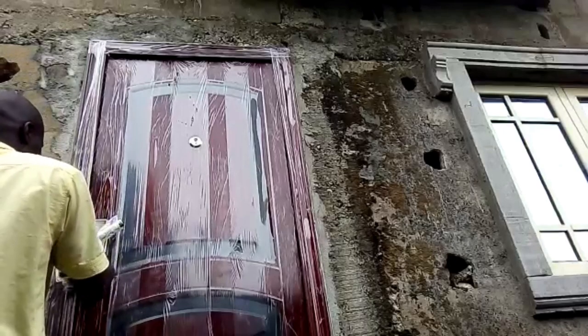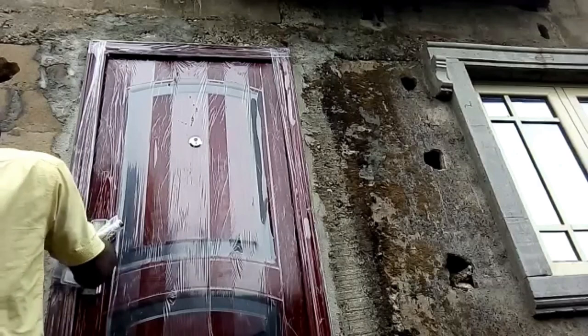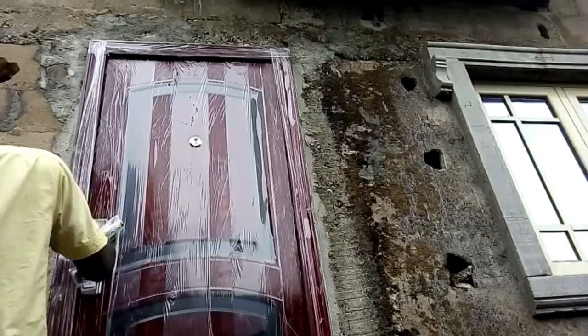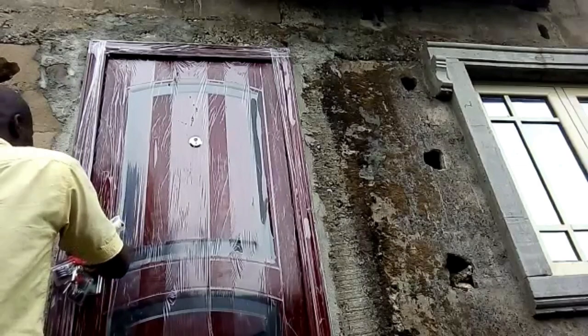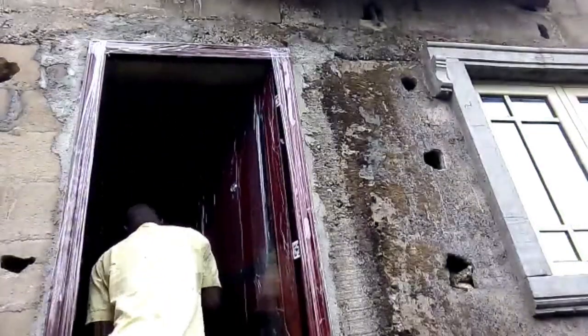You're going to see that the door is now being locked. There will be another video that you're going to see. See the handle. There was an ordinary hole. The key wasn't fixed before, so the keys are now being fixed.